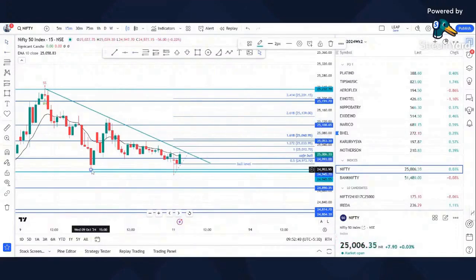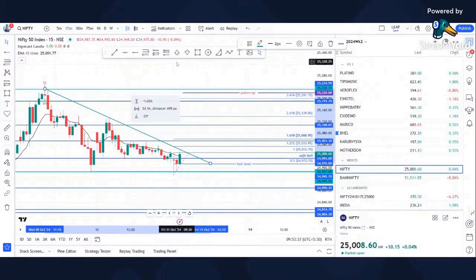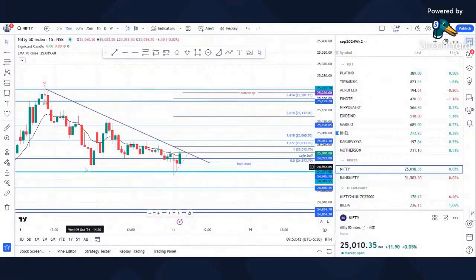So if I draw a spot here, this is the pattern target, in a different color. What is the pattern here? It is simply a descending triangle. Remember, 25,033 is our first target, the 1.272 level. 25,060, which is near to our resistance, is also the next target, and then 25,108, 25,139, 25,191, 25,201, 25,220.